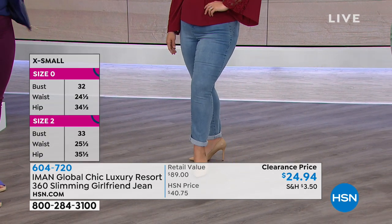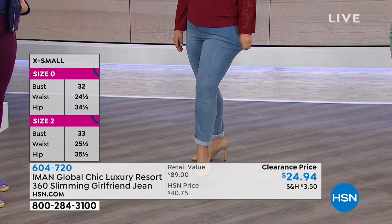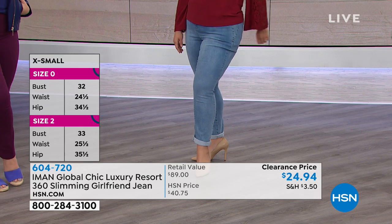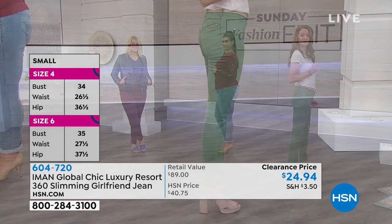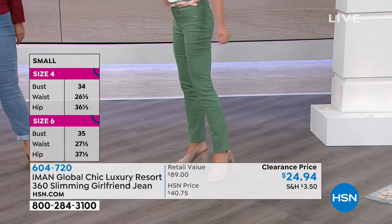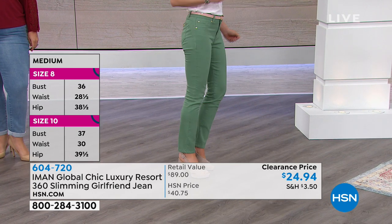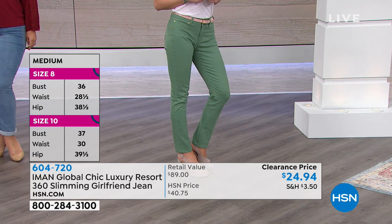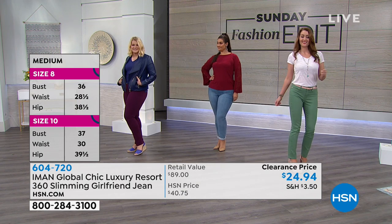Also, this denim is a premium four-way stretch, so it's going to stretch every direction. This is a sort of a pant silhouette too, with the girlfriend jean, that's going to give you a little bit of relaxation in the hip and thigh area. So you're going to want a little bit of that shaper, just the kind to make you feel super confident and slim up top. I think it's a beautiful piece. This price is an amazing value. Normally it's $40.75.